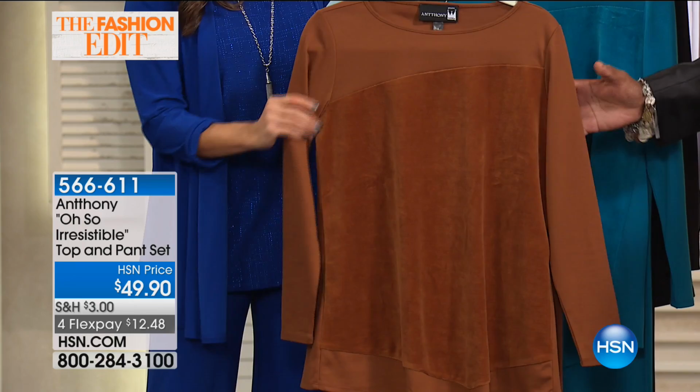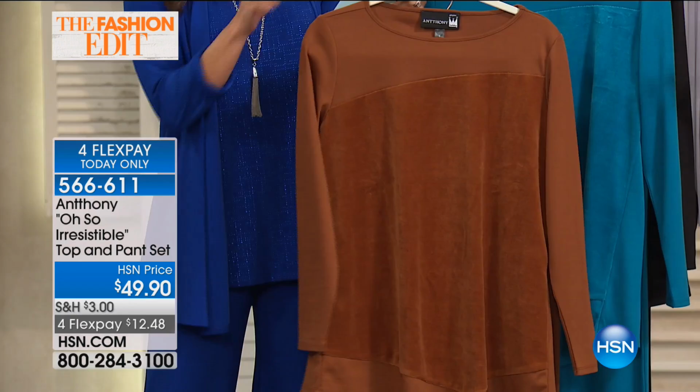This color is like if you go to the finest high noon tea in London, the color of the scones when they're browned. It's this cinnamon color. So pretty. You have such a fabulous way of describing.